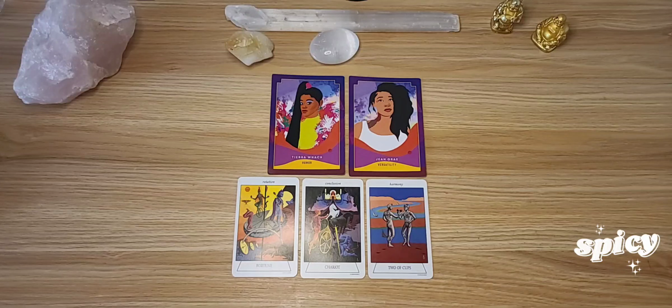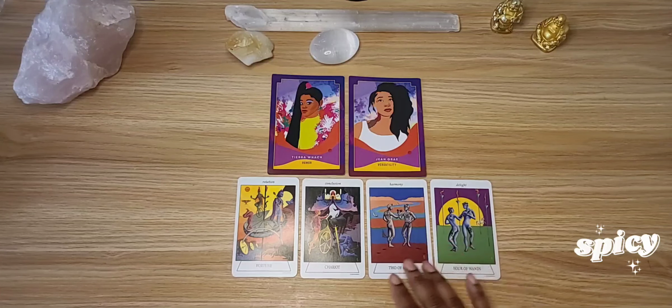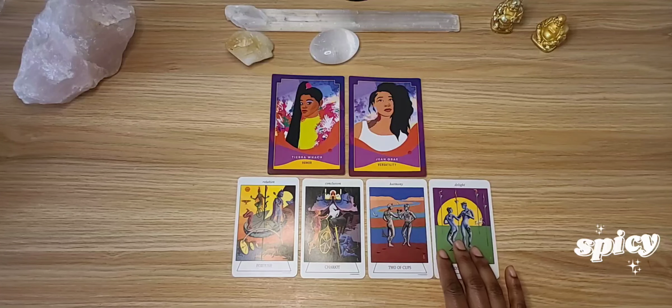Let me get one more card. And then we have the Four of Wands here as well. So, this is the Four of Wands. Definitely, if you are looking for a fulfilling relationship, then that definitely is available to you. Because with the Four of Wands, to me, that denotes a marriage as well. But even more so, it looks like a compromise.